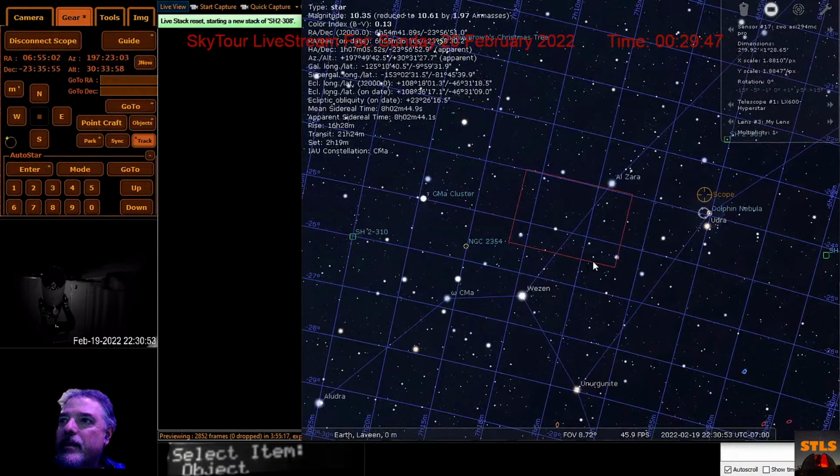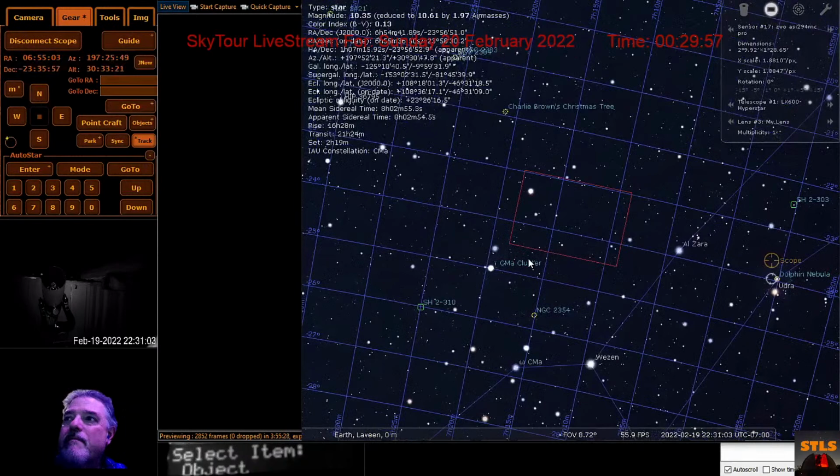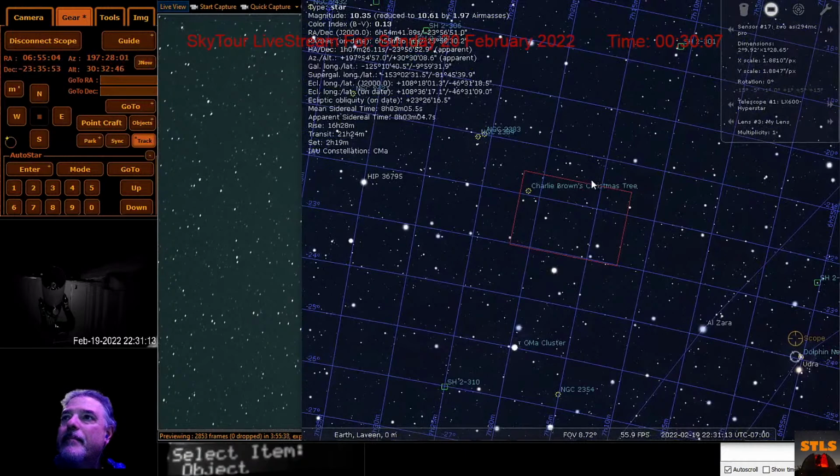Where else can we go? Go to Thor's helmet. I bet it looks okay. It's the same color, though, and it's going to end up being washed out again by the moon. So I don't want to do Thor's helmet tonight for that same reason. But there's a lot of Sharpless catalog stuff.